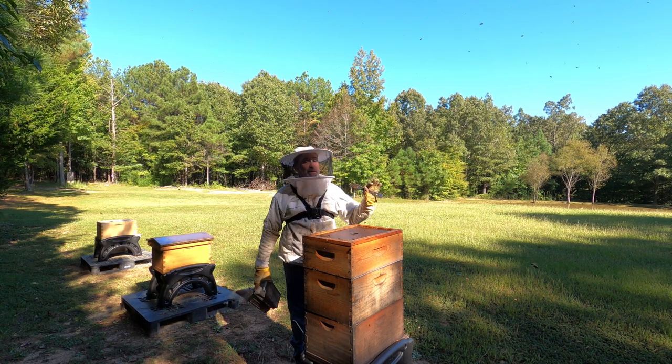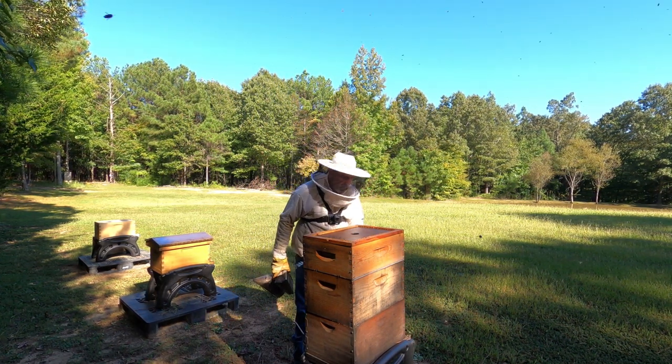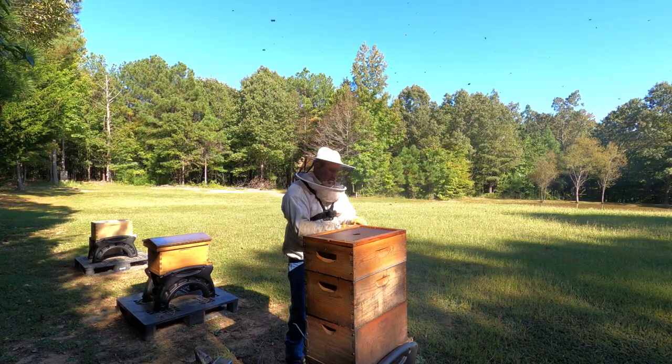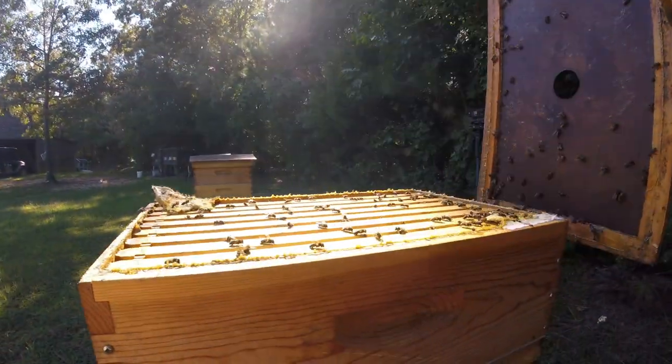The pollen does, but the honey doesn't. The honey tastes wonderful. It's a darker honey they make from it. But guys, goldenrod is full in bloom here in West Tennessee, and they are bringing it in. So let's see how they've done on our honey super here. Boy, they sure have propolized this up, man.